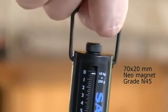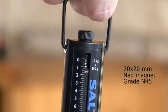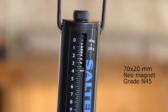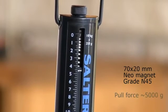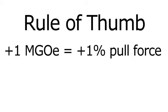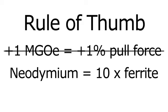Given that this was a crude ghetto-style test and the ferrite magnet used was 50% thicker, I think it's fair to conclude that as a rule of thumb, neodymium magnets are on average 10 times stronger than ferrite magnets. So the conservative rule of thumb for comparing neodymium grades can't be used when comparing neodymium and ferrite magnets. They are simply in different leagues.